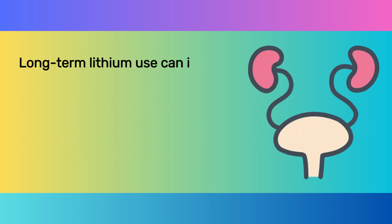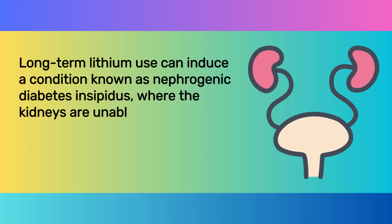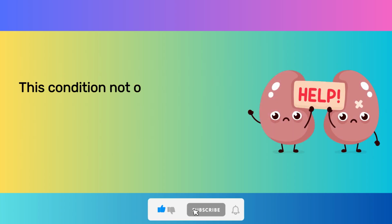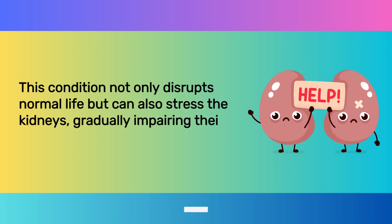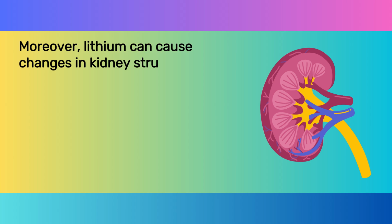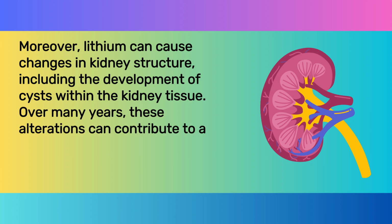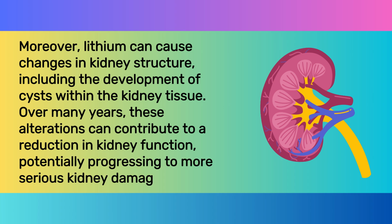Long-term lithium use can induce a condition known as nephrogenic diabetes insipidus, where the kidneys are unable to concentrate urine properly, leading to excessive urine production and increased thirst. This condition not only disrupts normal life, but can also stress the kidneys, gradually impairing their function. Moreover, lithium can cause changes in kidney structure, including the development of cysts within the kidney tissue over many years. These alterations can contribute to a reduction in kidney function, potentially progressing to more serious kidney damage.